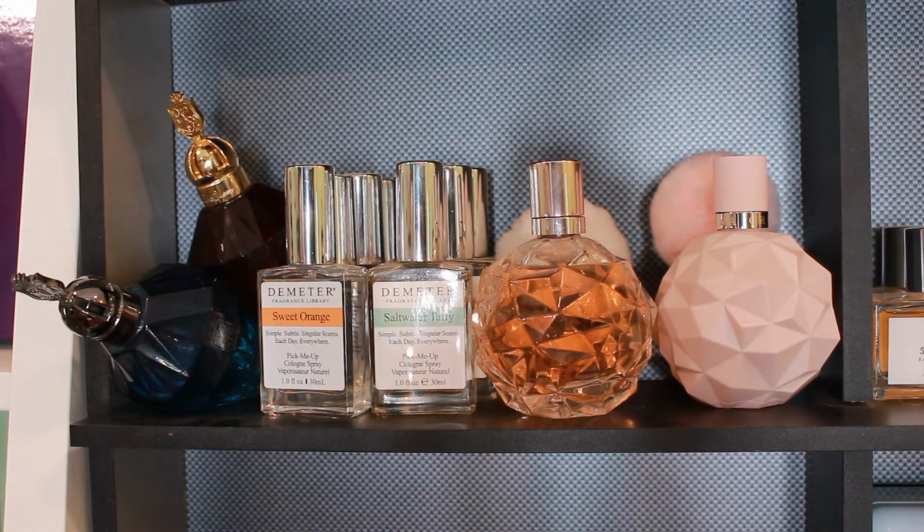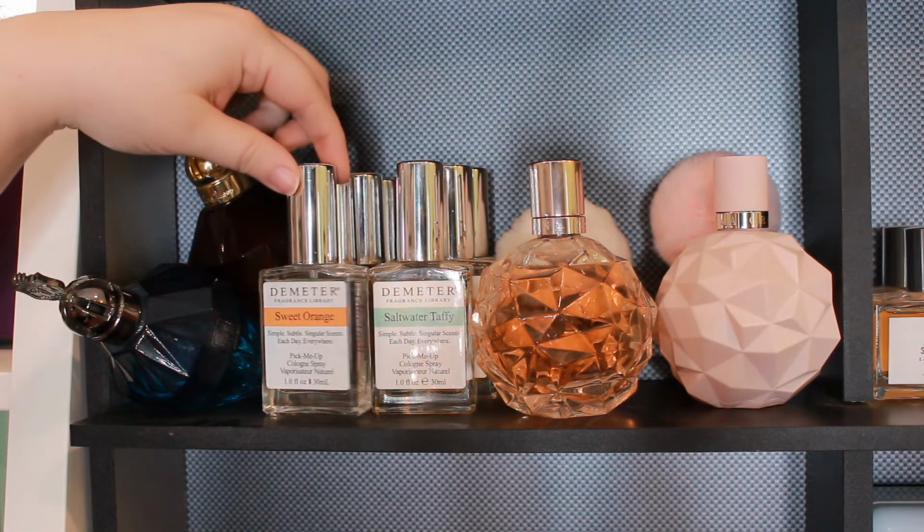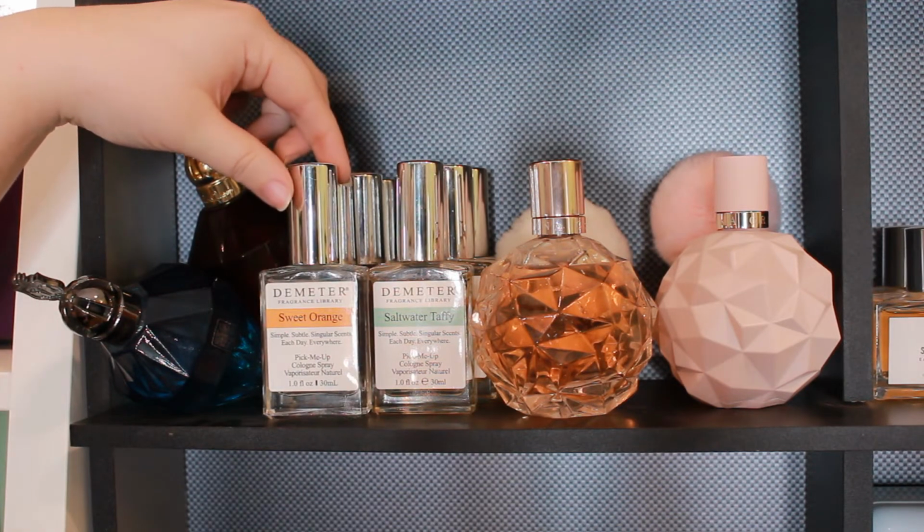If you've never heard of Demeter, or if you've never even checked out their website, take a look and see some of the scents that they have. So some of these are a little bit more of the normal ones, and some of them might be kind of weird. So the first one I have here is just called Sweet Orange.